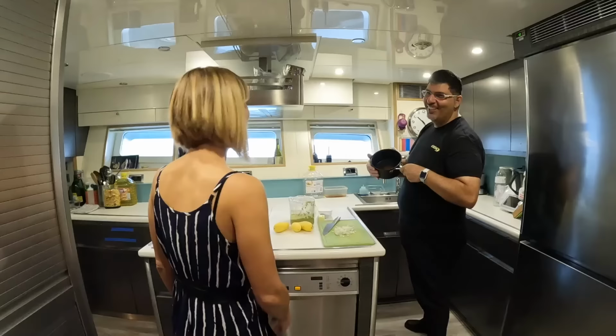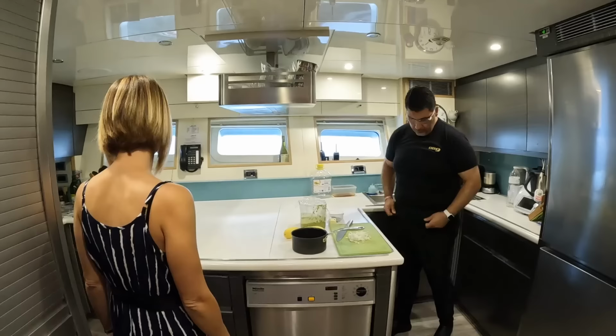So he's got a sink. He's got all his equipment there. It's actually pretty great. Pretty good amount of space. Good amount of prep room over here. And they have more over there.